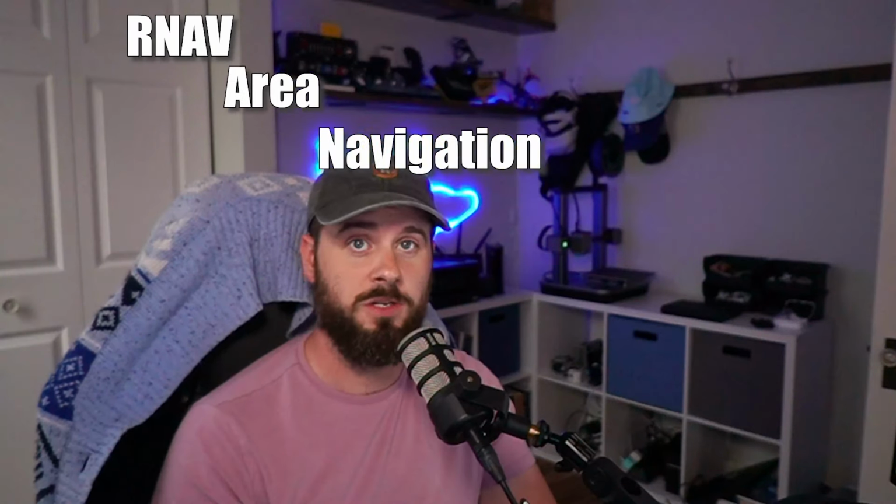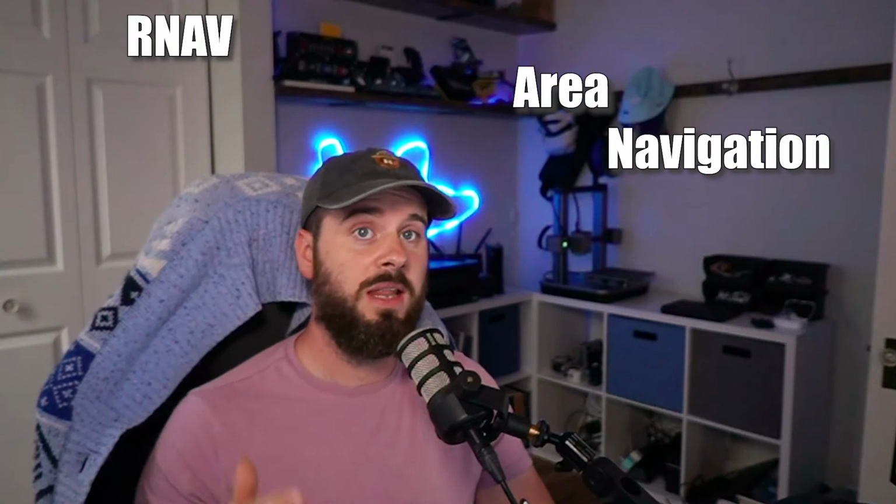Now that we have an understanding of the framework of PBN, let's really take a look at RNAV, or area navigation. In essence, RNAV allows us, again, to fly more point-to-point without needing to directly overfly ground-based navaids like a VOR. You can think of it as point-to-point navigation that lets you create your own route in the sky. This flexibility is incredibly valuable because it eliminates the rigid structure of traditional airways.